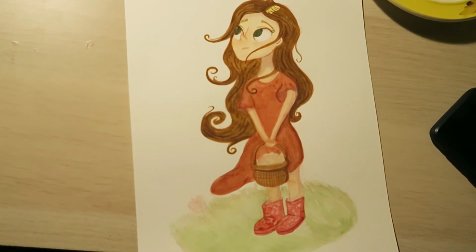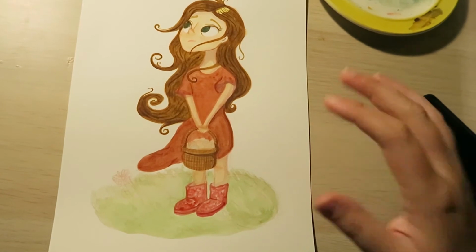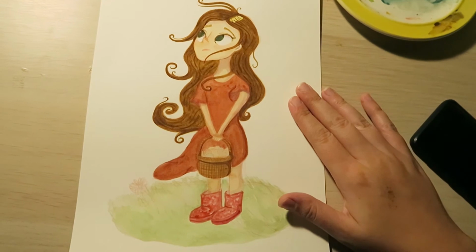So this is where we're at tonight. I've been doing this for about 2 hours, I think, and I'm worried that I'm going to overwork her, so I'm going to quit while I'm ahead and come back to this tomorrow morning.